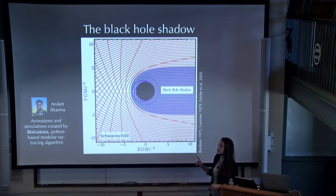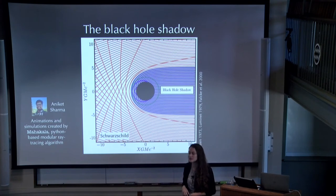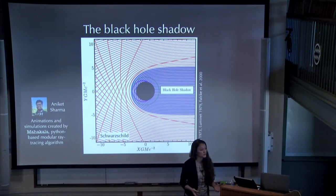I do want to point out, though, that if you were to follow the trajectory of a photon right at the boundary, what you'll see is that that photon is essentially tangent to the photon orbit. Okay, what that means is that you can also think of the black hole shadow as the lensed photon orbit. Mathematically, you'll arrive at the same solution.